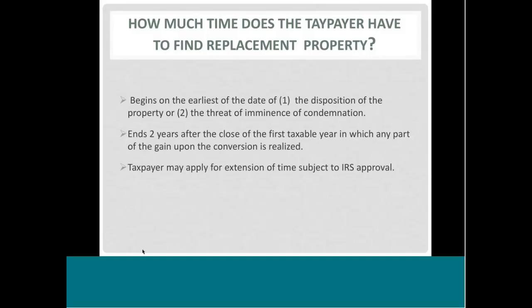Sometimes a taxpayer may receive a letter from the government making threats that they are going to take over the property through eminent domain. That letter, that threat starts the replacement period. Or if a property is lost through a natural disaster, that is the earliest date where a taxpayer can find a replacement property. That's when the replacement period starts, from the day he lost the property through natural disaster.